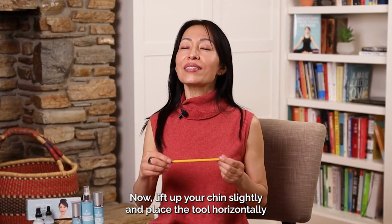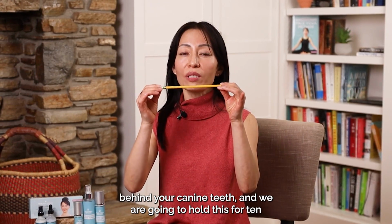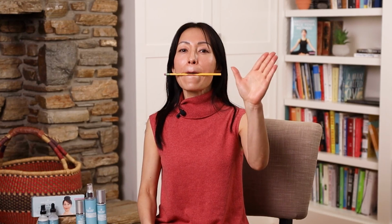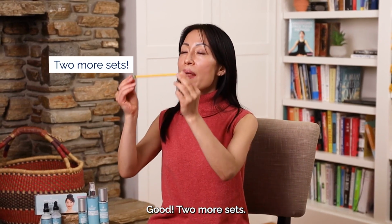Now, lift up your chin slightly and place the tool horizontally in your mouth behind your canine teeth. And we are going to hold this for 10 seconds. Keep breathing. Okay? Good. 2 more sets. Relax your forehead. Last one. Come out.